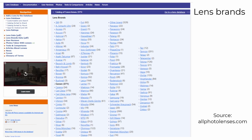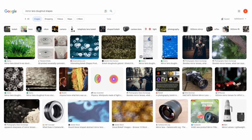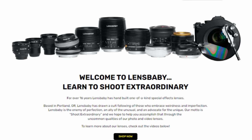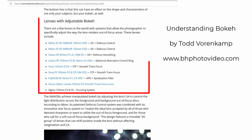Finally, there's a whole myriad of lenses not on the table, with different types of optical designs that produce beautiful or eccentric bokeh. For example, soft focus lenses, specifically designed to produce a soft look. Mirror lenses with their donut-shaped out-of-focus highlights. And modern lenses such as those made by Lensbaby, a company that, in its own words, designs lenses for people who embrace weirdness and imperfection. Plus, there are modern lenses that allow you to change the bokeh, and how out-of-focus points appear in an image. There's a list of these types of lenses in Todd Vorenkamp's excellent article on understanding bokeh on the B&H website.